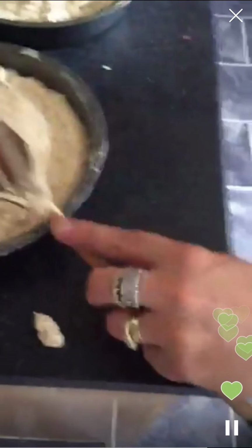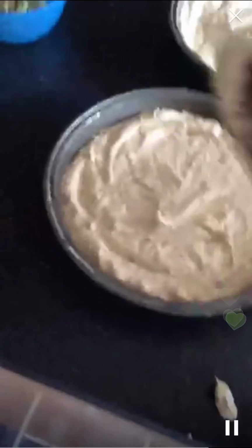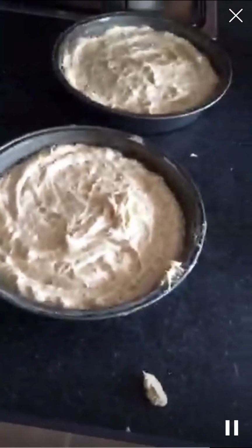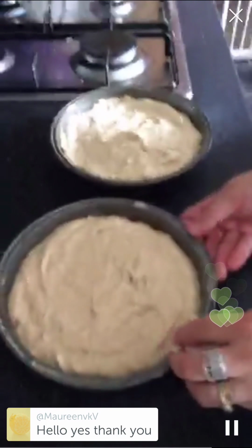Right, that looks about right. Yeah, I know, I made a mess. I'm good at making a mess. Like I said, I'm not a professional baker. It is just for fun. Right, let's clean that mess up.